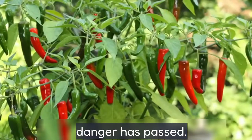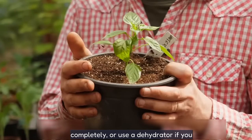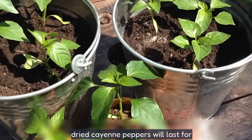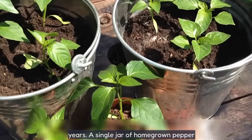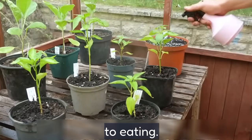frost danger has passed. The plants produce abundantly through summer and into fall, giving you far more peppers than you can eat fresh. String them up and let them air dry completely, or use a dehydrator if you have one. Stored in a cool, dry place, dried cayenne peppers will last for years. A single jar of homegrown pepper flakes can transform bland survival food into something you actually look forward to eating.